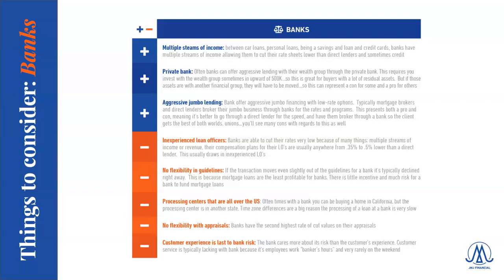The cool thing about banks though is if you have enough money, you can work with their private bank. What that's going to entail is you depositing, I think it starts at about 500 grand and goes up to $1 million. You deposit that into a private bank and let their guys play around with it and invest it. You can get access to any number of loans that nobody's going to touch rate wise or program wise. But again, that takes quite a bit of money. Banks have very aggressive jumbo lending. We as direct lenders have a portfolio of jumbo loans that we do in-house. The rest of our jumbo loans are all big banks.